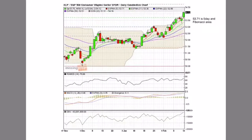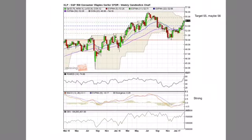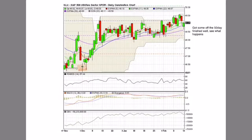Looking at consumer staples, XLP, 53.71 now is the 5-day and the Fibonacci area, so it looks like we have a little bit of support there. We kind of have a target on it of around 55, perhaps 56. We do have some strength in the MACD.